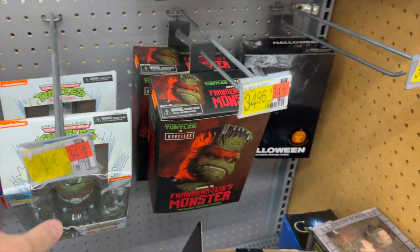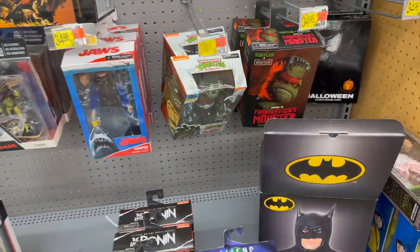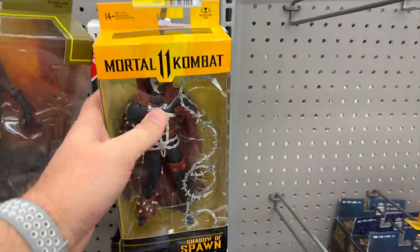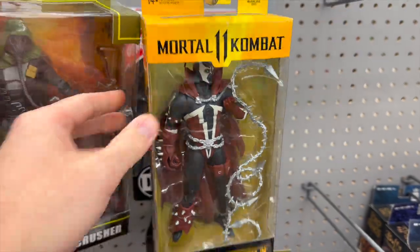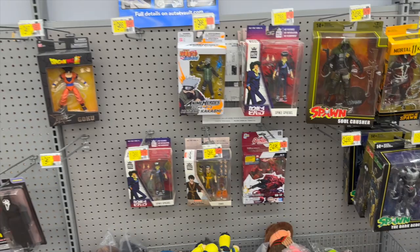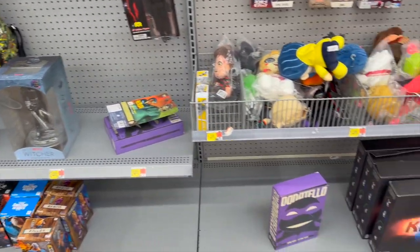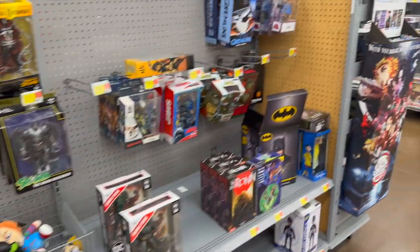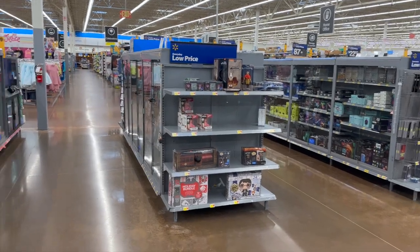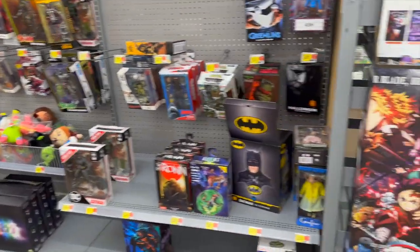Got some of the Raph, Frank and Raph, the Slash figure looking really good from the Archie comics. I'm so torn on the Archie stuff. Should I collect this? Should I not? Spawn from Mortal Kombat 11. Soul Crusher. This NECA section has been decimated right here. And then they kind of had an extension on the ends of these aisles, and there's nothing there either. So, yeah, not much going on. Let's head on to Target.